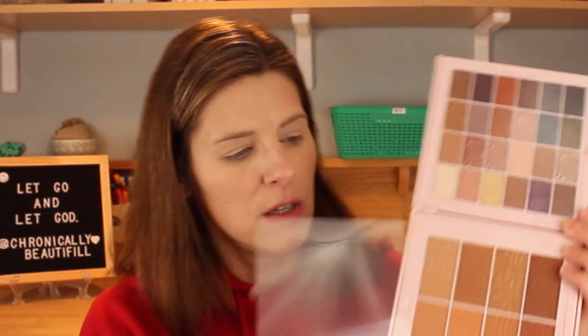And I love this brush. It's probably one of the cheaper Sonia ones that are there. It's my favorite for bronzer. So I'm just going to dip into these two guys. And I'm leaving my little sticker on.